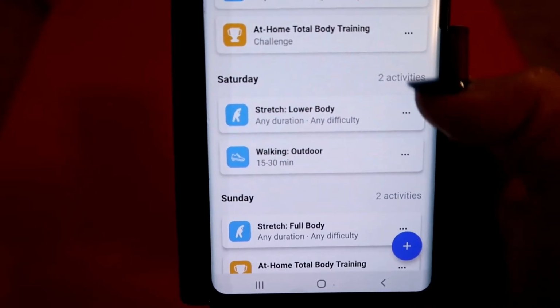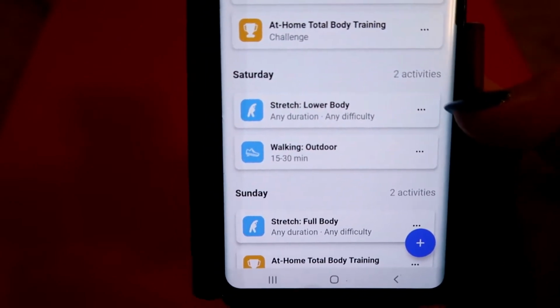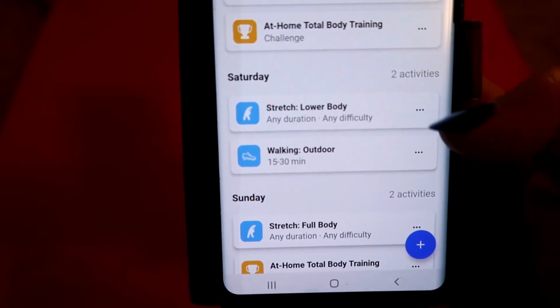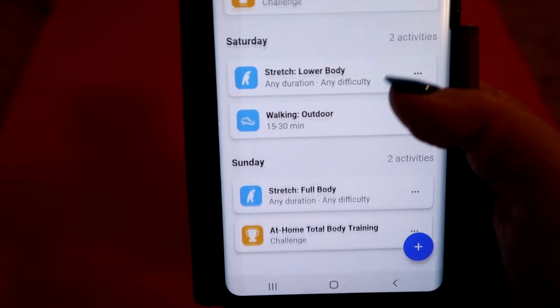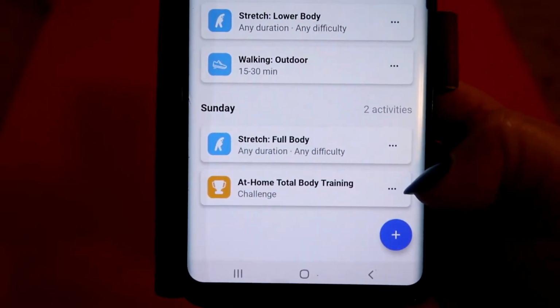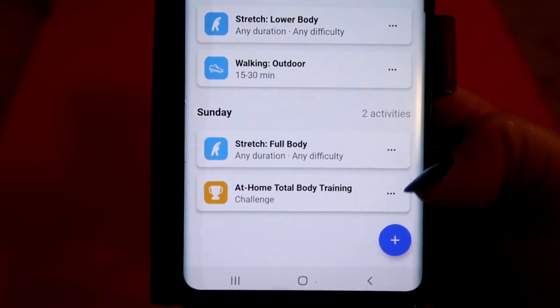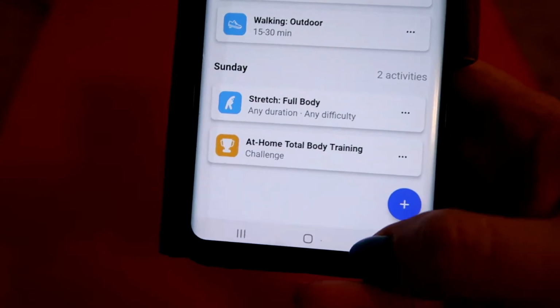Saturday, I'll just do an outdoor walking, run, whatever. Pretty low-key kind of thing on Saturday. And then a lower body stretch. And then Sunday, the strength training thing that I do for that day is usually core, and it's a short one, and then a full body stretch.